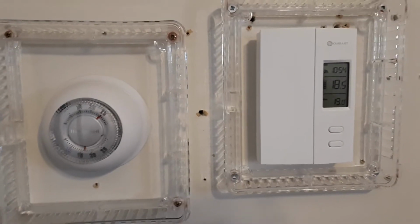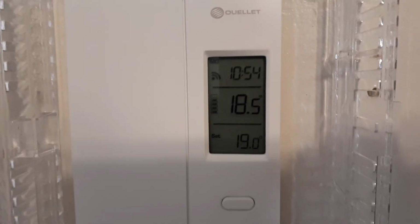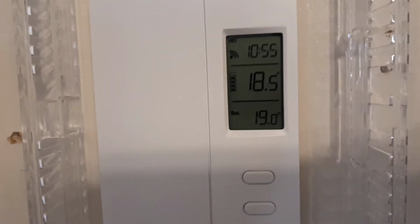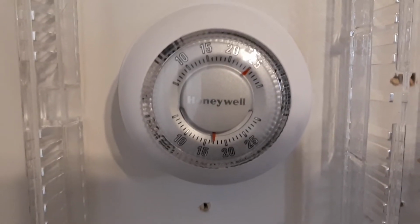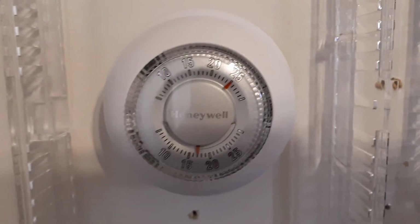I'm in the bedroom right now, in my bedroom, and it's calling for heat again. It's 18, and you can see those 4 bars are on right there, so it's calling for heat. And it's almost at full capacity. And the mercury thermostat in my bedroom is now reading 17 degrees Celsius. So it is a little bit chilly in here.